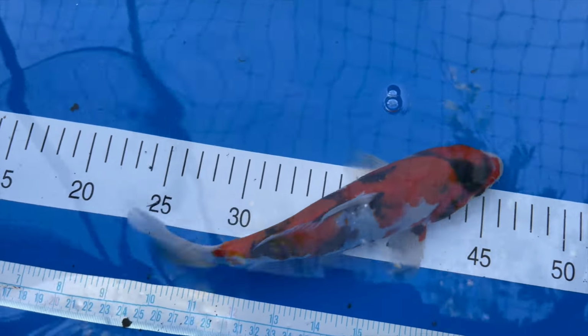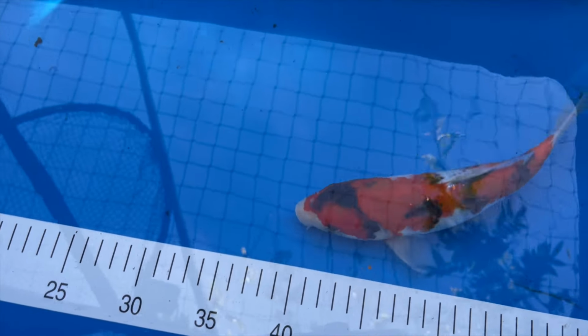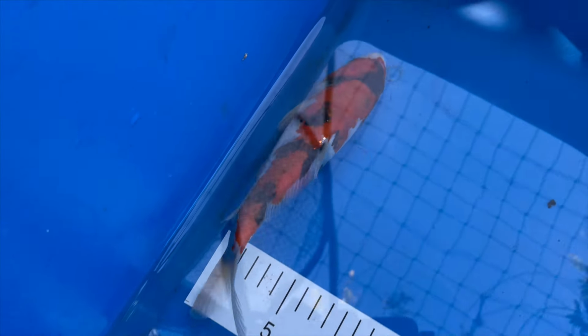So this is the Showa. Measured 24 cm. That'll be lovely as it grows. Sumi on this side, as it gets bigger, will end up coming up and around the fish a bit, so it'll balance it a bit. Lovely.